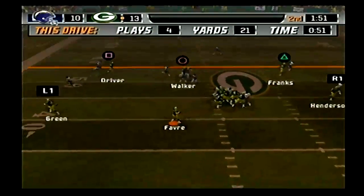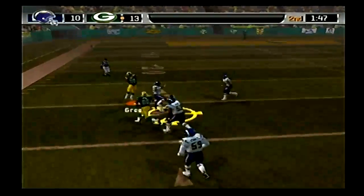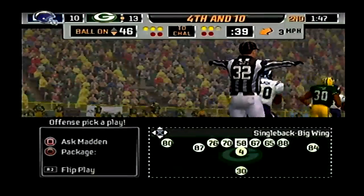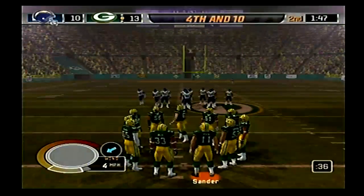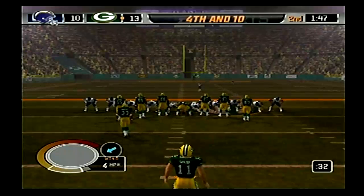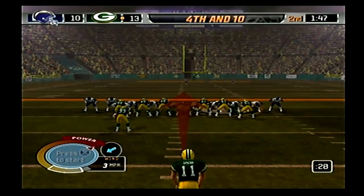Dropping back. Rolling left. Pressure. Gets rid of it. Broken up. They dropped additional people into the secondary, but still generated an excellent pass rush. And that gives you a lot of flexibility calling your defense. If the guys up front are good at creating pressure, then you don't have to blitz as often, giving you the ability to double cover an opponent's best receiver.